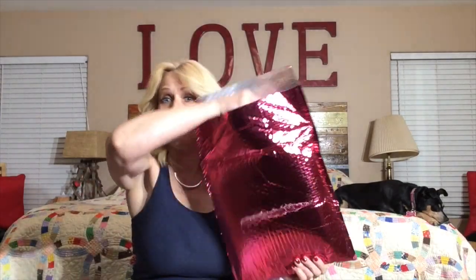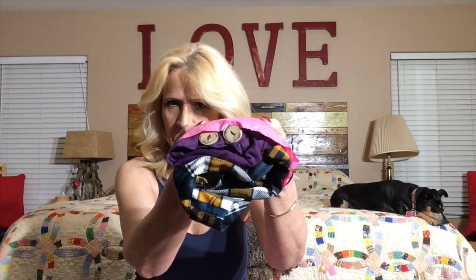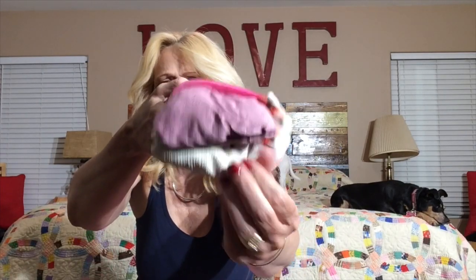Okay, we've got our return mailer and we have our prices, and everything comes wrapped in plastic, and we have 2 bundles there. So let's look at our bundles. This one, ooh, we've got an interesting plaid in there. We've got some purple, and those look almost like wooden buttons. This has got some colors I kind of like. I bet that's a dress of some sort. And we've got a mauve-y color there.